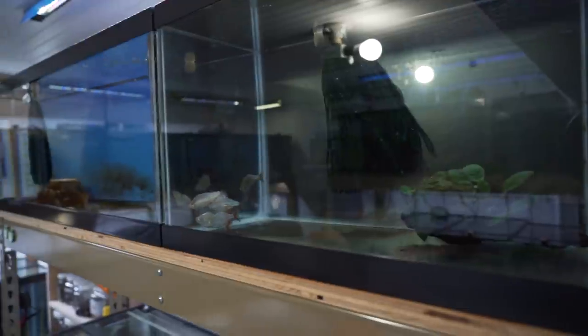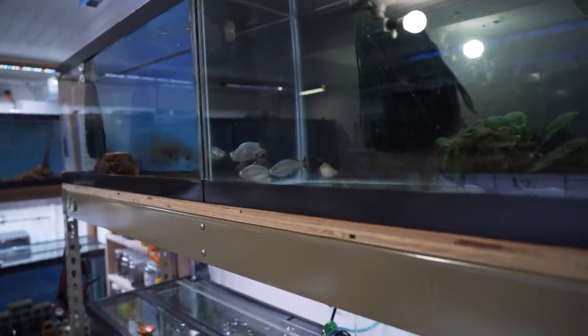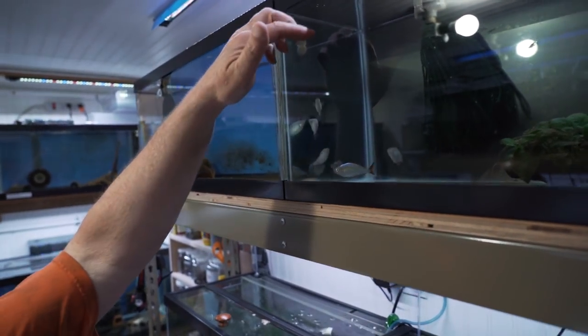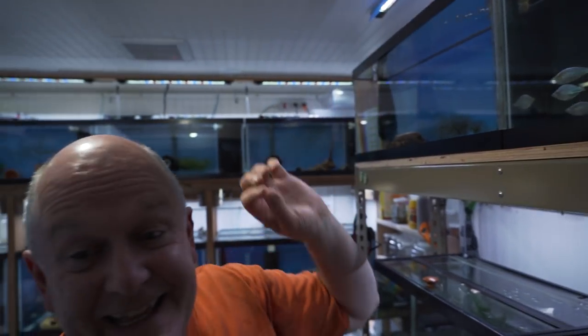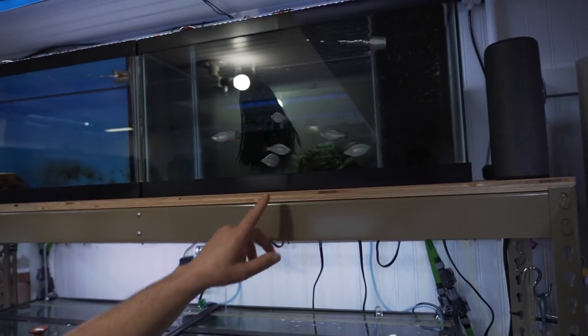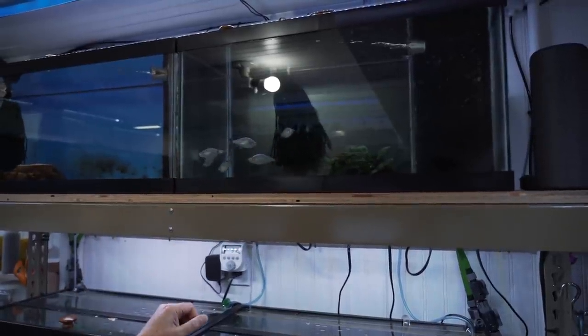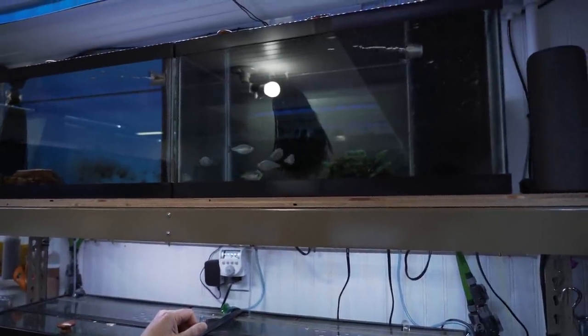The only problem with the breeding group is, let me get a ladder. I think there's only one male in here and the rest are females. You get a lot of eggs that way. See what I mean? Yeah. Female. Only one male. Wow, the females even look male from here.